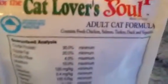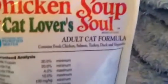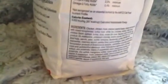And this food also contains fresh chicken, salmon, turkey, and duck, and vegetables. So the ingredients are really good and natural. So that's why I really like this food, and my hedgehog really likes it too. This food isn't too expensive. It was $15, and I bought it at my local pet store. And it'll last me a long time because it's a fairly large bag. It's, how much? 6 pounds.